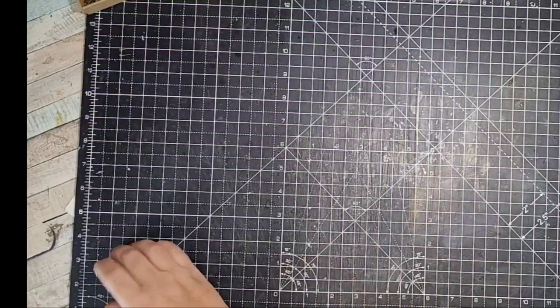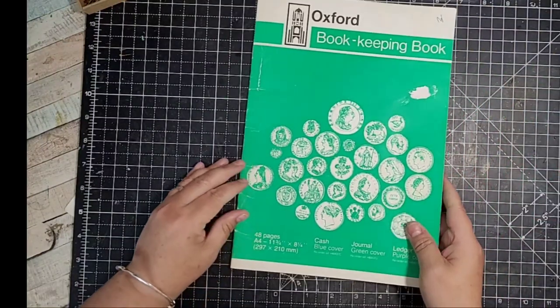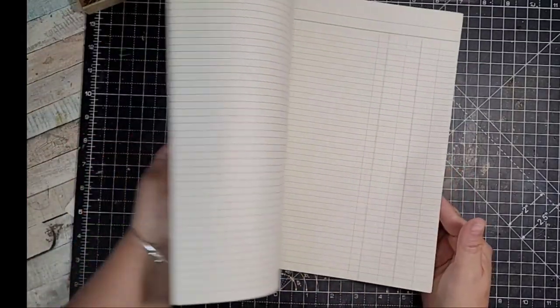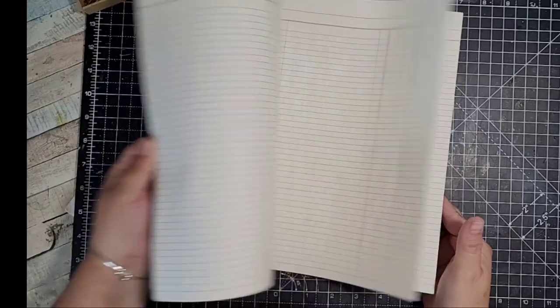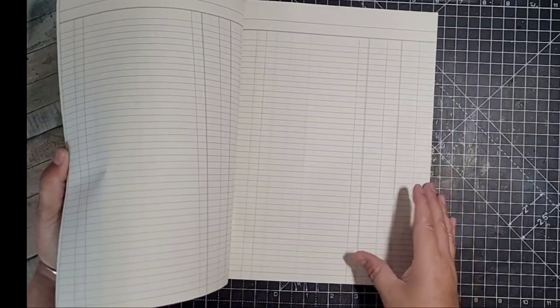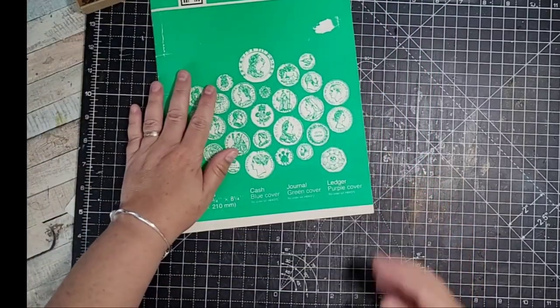Okay, so I'll show you my charity shop haul now. Car boot sale haul. So the first thing I picked up was this Oxford bookkeeping book. It's blank, it's just ledger pages. They're a little bit sort of sepia, not too dark. I paid 20 pence for that.